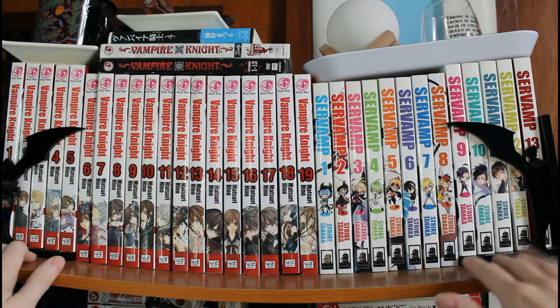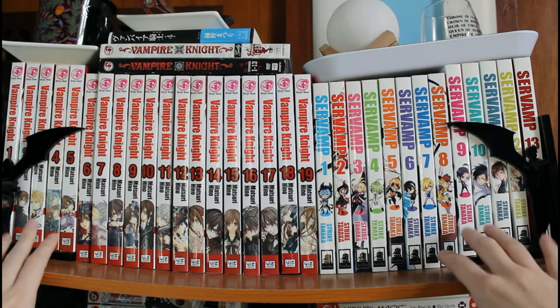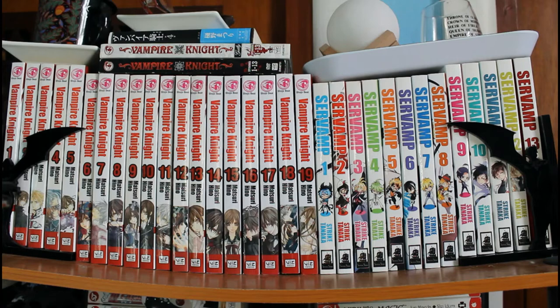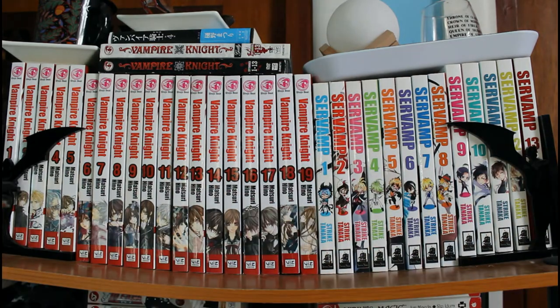Okay, these two are for manga readers. These aren't from a manga at all. These are from the Avatar series. But I needed something to sit at the end because they would fall over if I didn't.